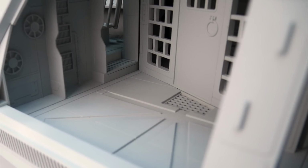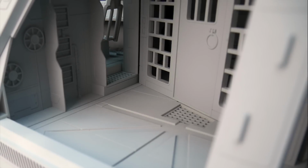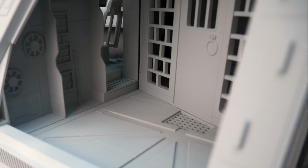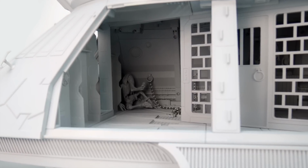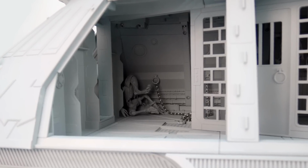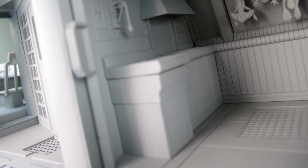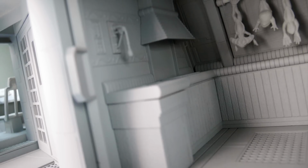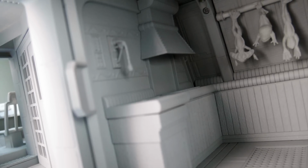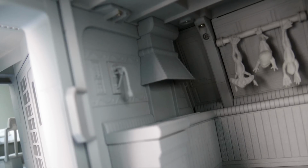Immediately behind the cockpit, we have our little prison area that contains a sliding prison door and some space for some extra figures in front of it. Inside the prison cell is a lone Ithorian who looks to have seen better days, but it's a very nicely sculpted figure, and as you can see is affixed with a chain to the floor. Behind that, we have a galley, Jabba's kitchen. This is where all the crime lords' prepared meals come from, and you can see a kitchen vent there. Really nice details, little frogs hanging from the top.